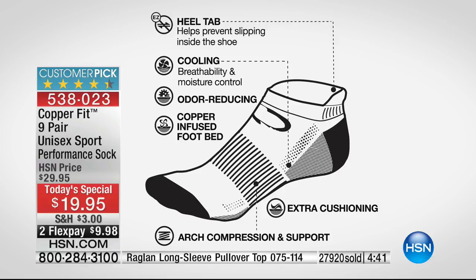The padded heel tab. They're breathable, moisture wicking. They've got copper ions woven into the fabric, which is all about odor reduction. They're copper infused footbeds, and toe and heels are reinforced, so you're not going to get the holes there where they wear away. You're going to be able to wear them all day, feeling absolutely fantastic.